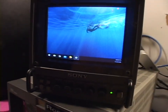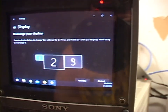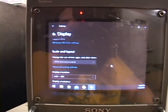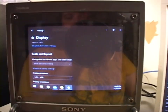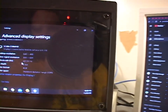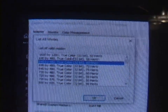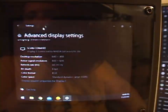Go into the display settings here. There it is. Monitor 1, 2, 3. And I have it running at 640 by 480. And if you didn't know, of course, ever since Windows XP, the lowest resolution you can set is 800 by 600. But you can actually get 640 by 480 pretty easily. You just got to go into the advanced display settings and go into the display adapter properties and click list all modes, and everything that's supported, including 640 by 480, is there. Pretty easy.